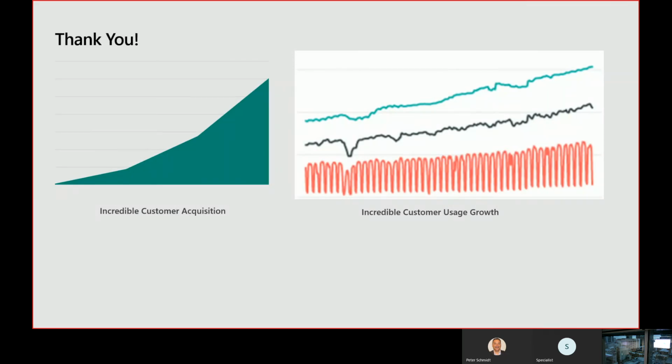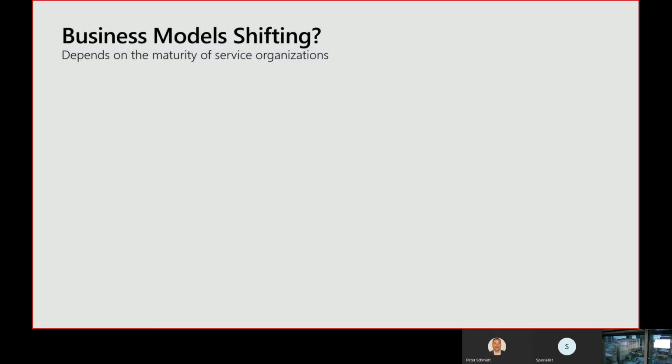One of the things I wanted to call out is that in the field service space, there has been a lot of growth, as shown on this chart. So they were quite excited and wanted to thank everyone for being involved in that journey.